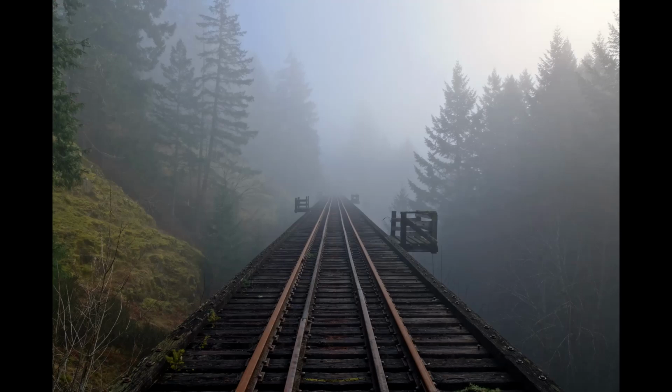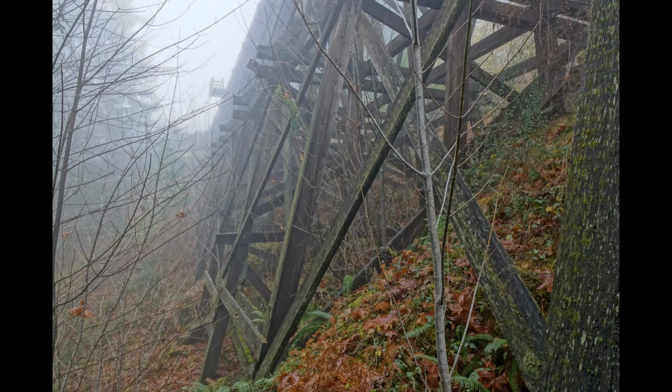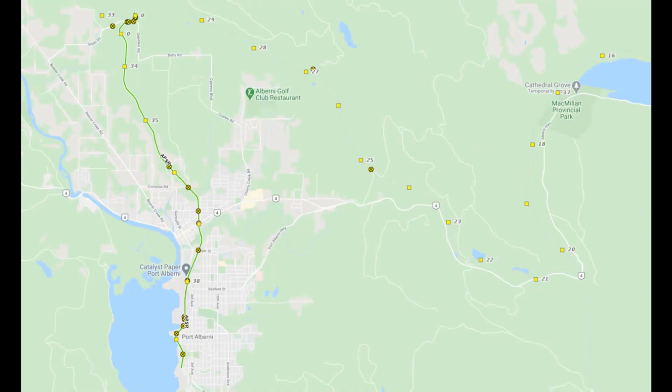A foggy day makes for a ghostly trestle, and when you see the detail on this trestle, you'll understand that it really is a ghost. This is the city of Port Alberni, and the area of my hike at the mile 25 trestle is about the middle of this map, inside the red circle. It's located roughly below the Alberni Lookout.